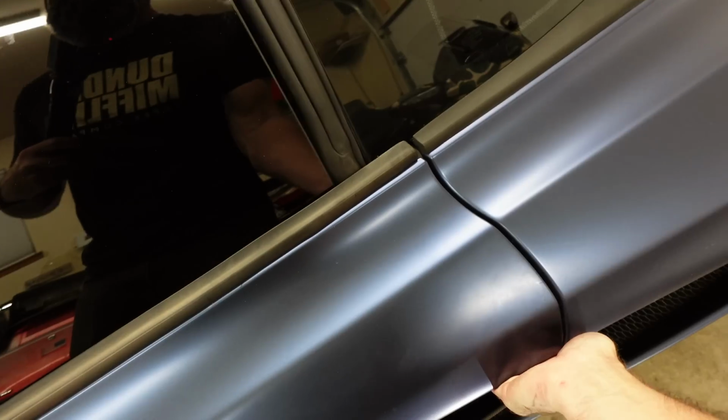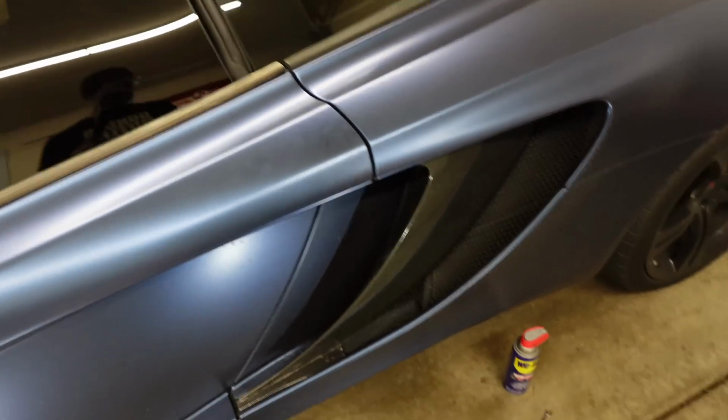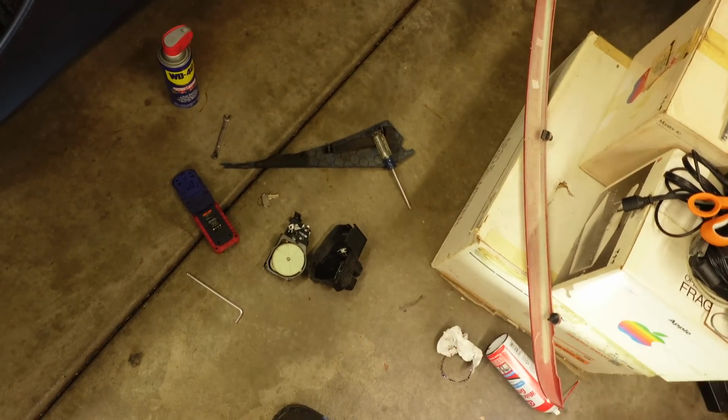Oh, if I slam it, I guess it'll work. Now it won't even open. What a piece of junk. Well, I guess we're going back with that piece of junk. Today we learned all McLaren door latches are junk. If you get new Tesla ones or new McLaren ones, you'll probably be okay for a long time.